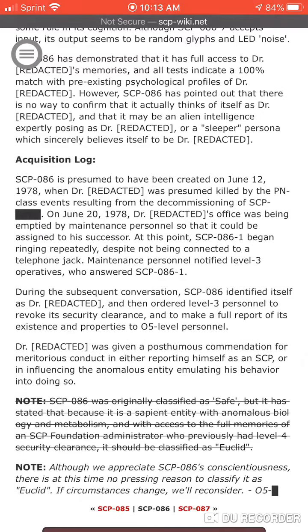Acquisition log: SCP-086 is presumed to have been created on June 12, 1978, when Dr. Redacted was presumed killed in the PN class events resulting from the decommissioning of SCP-[blank]. On June 20th, 1978, Dr. Redacted's office was being emptied by maintenance personnel so that it could be assigned to his successor.